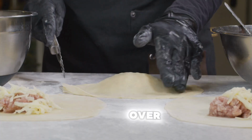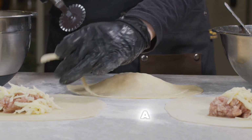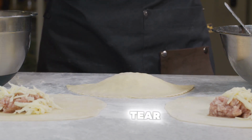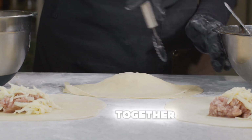Fold the dough over to form a semicircle. Gently press the edges together to start sealing the patty. This step requires a bit of patience and care to ensure the filling stays inside and the dough doesn't tear. If the dough feels too dry, you can lightly moisten the edges with water to help them stick together better.